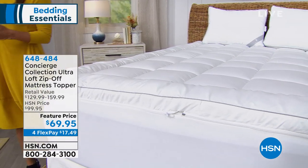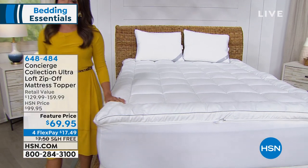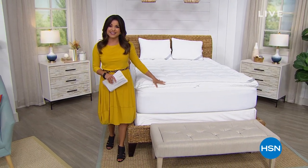It's $30 off right now, it is free shipping right now, and on 4 flexible payments. So that's coming up in just a little bit. You're gonna love it. Totally make over the look and feel of your bed, especially if you suffer from allergies and you wanna block the dust mites and all the yuckies.